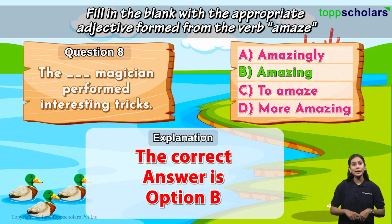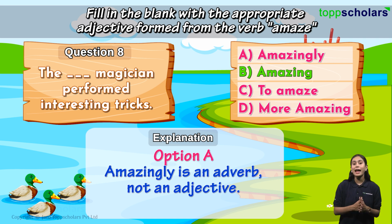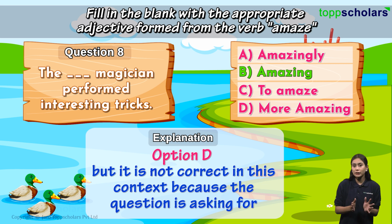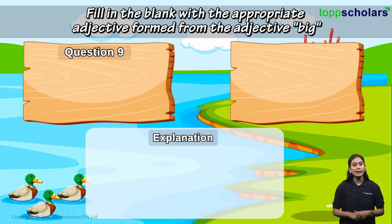Correct answer is amazing. The adjective amazing is formed from the verb amaze by adding the suffix ing. Option A, amazingly, is an adverb, not an adjective. Option C, to amaze, is an infinitive phrase, not an adjective. And option D, more amazing, is the comparative form of the adjective amazing. But it is not correct in this context because the question is asking for the adjective form of the verb amaze.